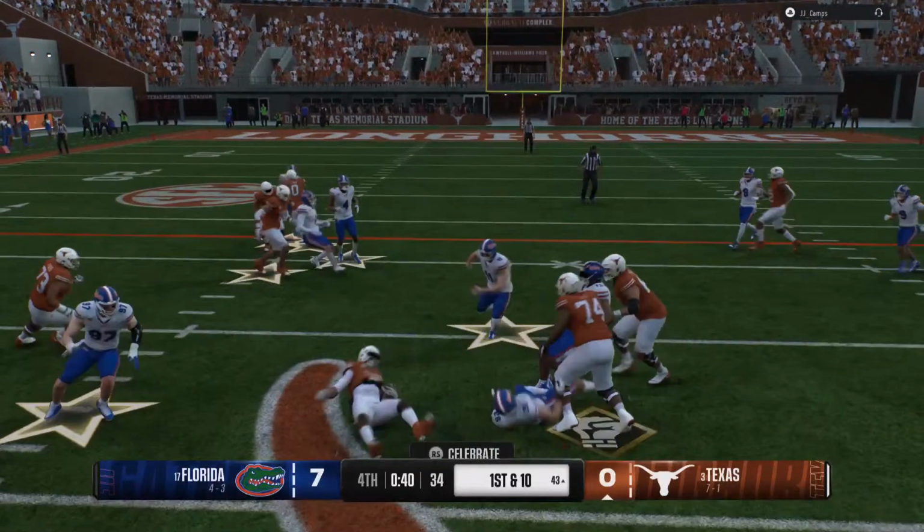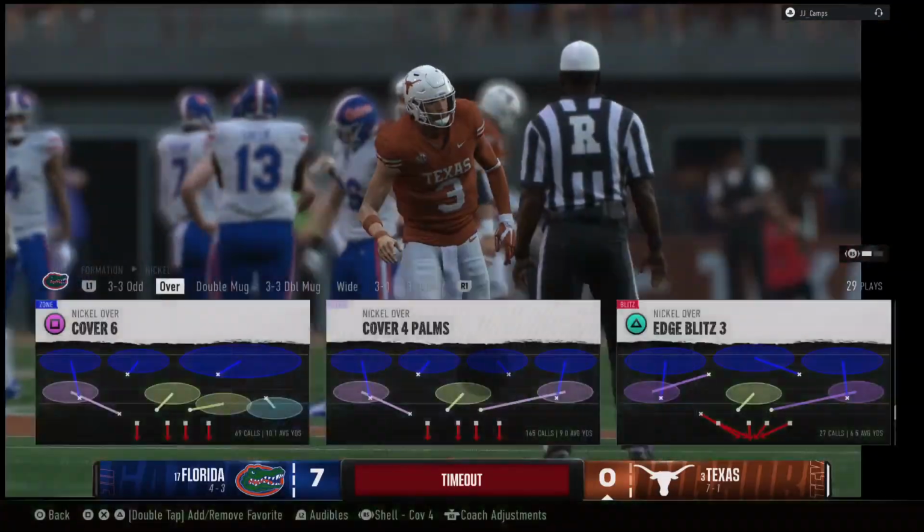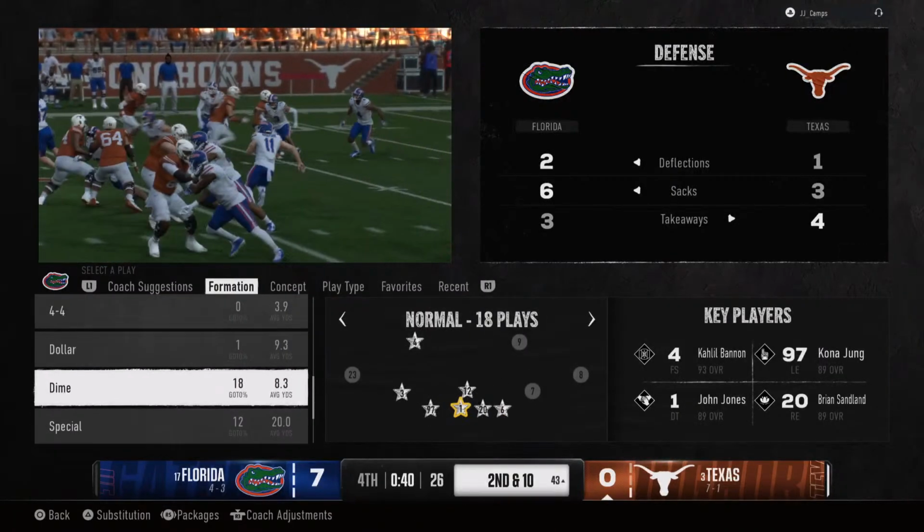Keeping it on the ground here. The defense smothers him for no gain. The offense will wisely spend a timeout after the play. Clock management is going to be very important here in the final minutes.